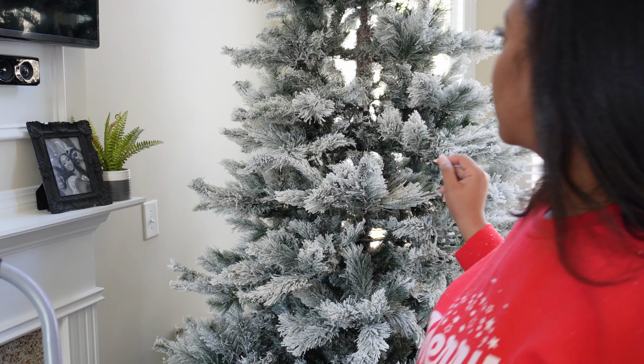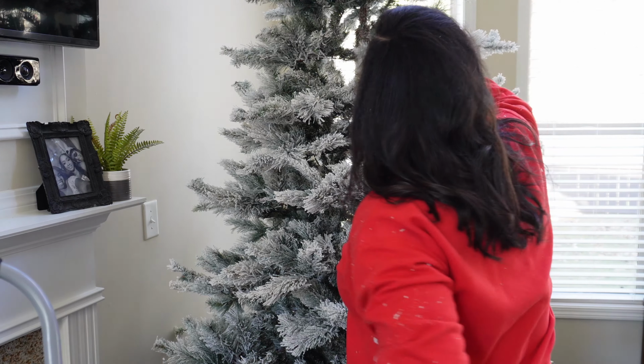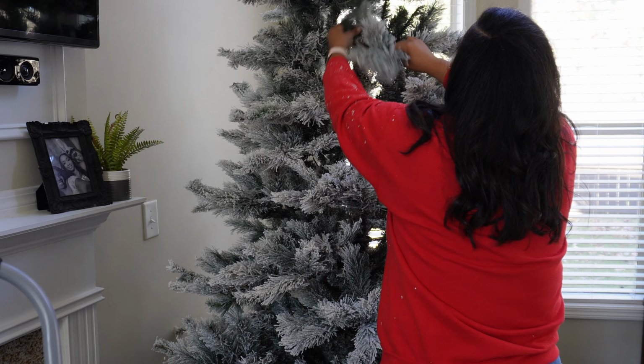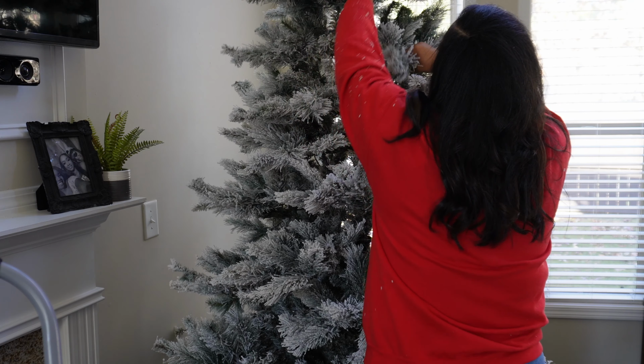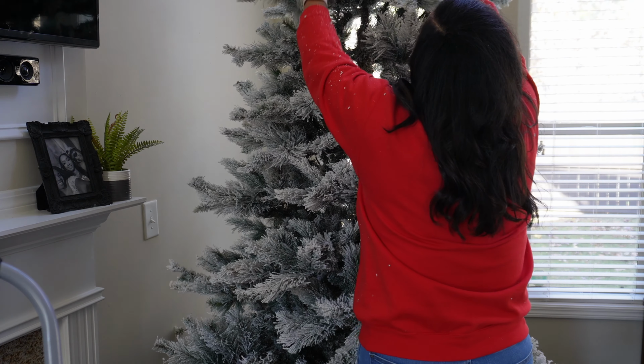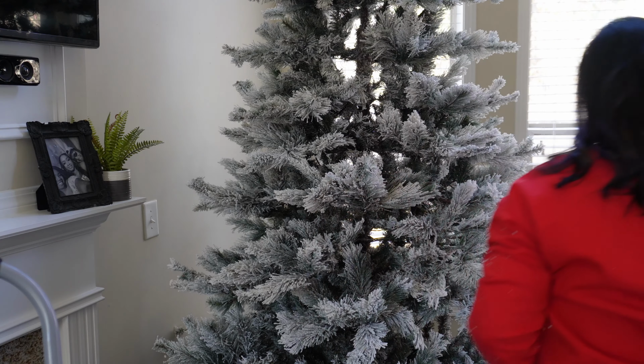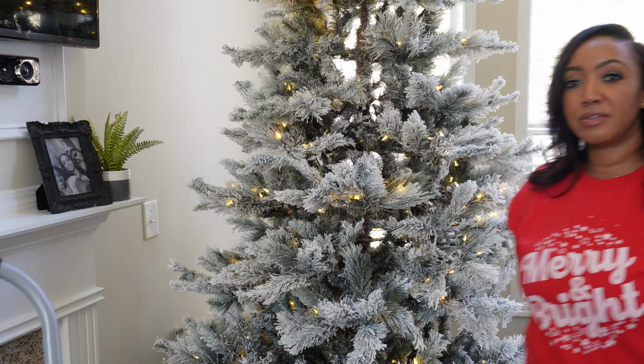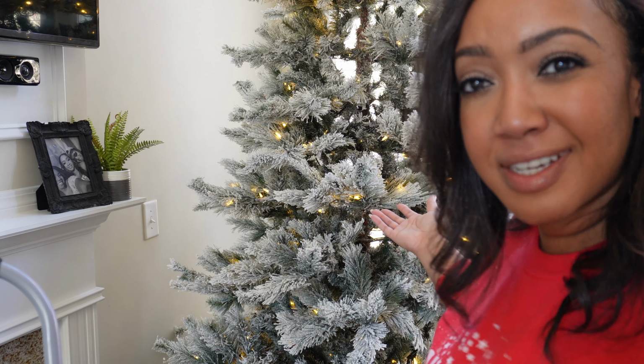Y'all, the time I just had trying to find the lighting sockets is crazy. Oh my goodness. Okay, let's plug it up. Yay! Wonderful. All the lights work.